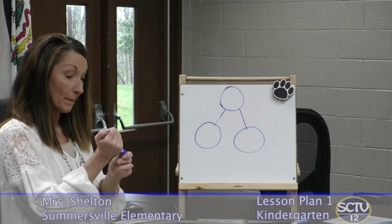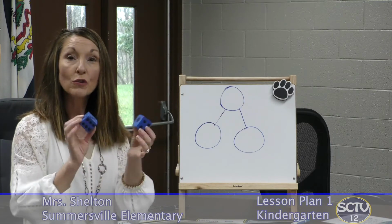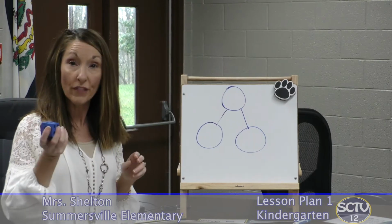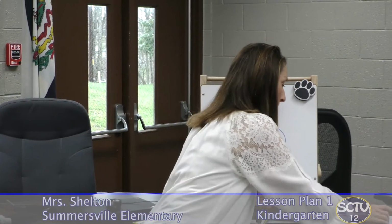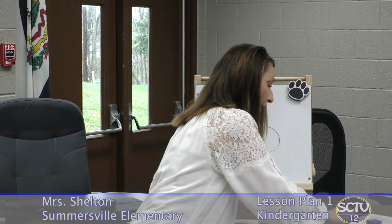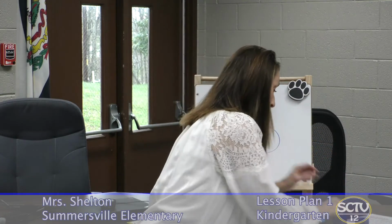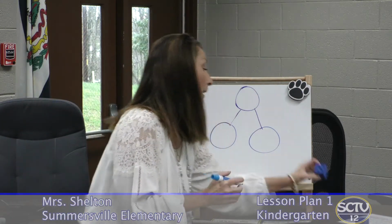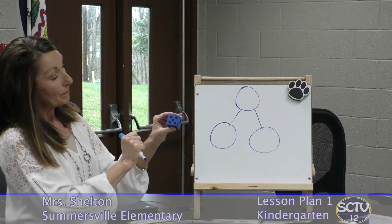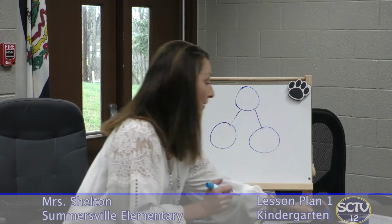And we're going to use something that I'm sure you have at home in a game, and they are dice. And we're going to use 2 of them, and we're going to roll them. So when I roll my dice, all right, I have a 5 and a 1. So I want you to look at that pattern. And this is good for subitizing or for dot patterns. And we know that that is 5.